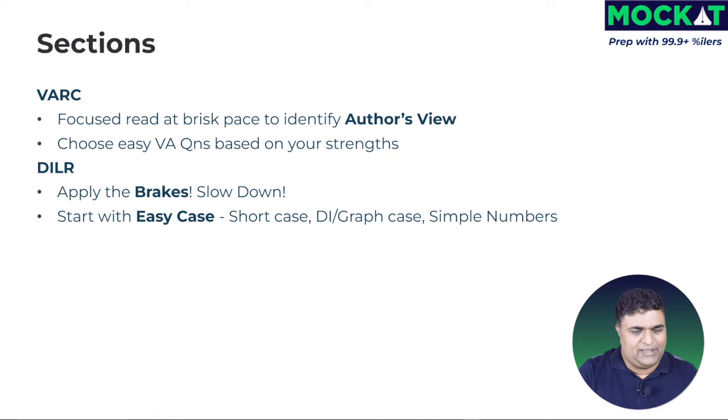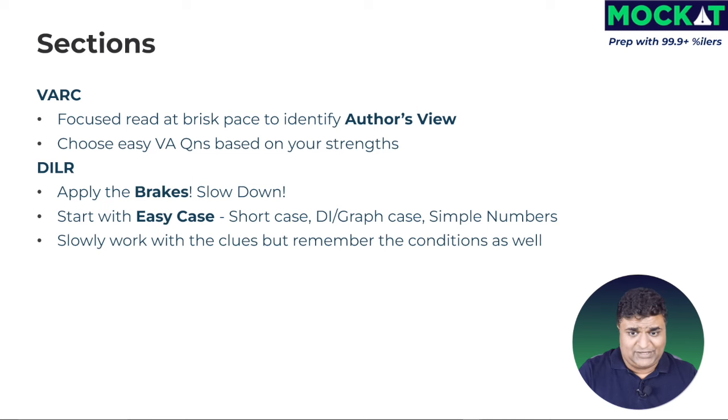And lastly, simple numbers. If they all have multiples of 10 or 1, 2, 3, 4, 5, a numerical reasoning based case with simple numbers, do look to begin with that as compared to tough numbers. Lastly, you have to slowly work with the clues, and you need to remember there will be conditions probably given at the start of the case, and indirect conditions or clues given in the pointers over there. So just make sure that you work with the clues along with the conditions given to you in the case. Do not miss out on that part and be careful.